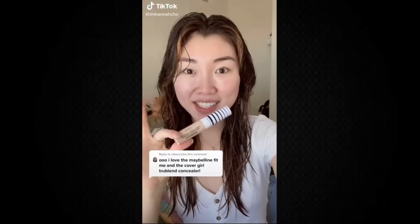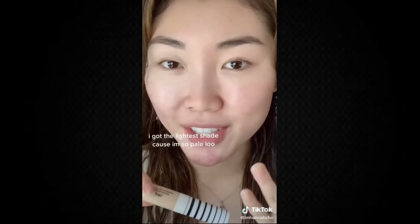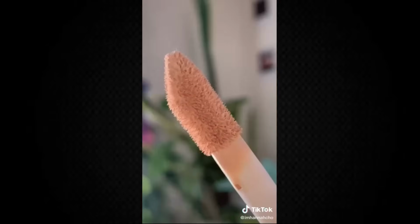So sticking with the CoverGirl True Blend theme, I've also seen a lot of videos talking about the CoverGirl True Blend Undercover Concealer. I remember trying this back when it first came out, but it's been a couple of years now, so I definitely wanted to revisit it, especially after I saw this video. So I got the CoverGirl True Blend. I always use a Maybelline Fit Me, but I want to try something new. So this is my skin condition right now. I have a lot of scars, so I just want to test it out on those.